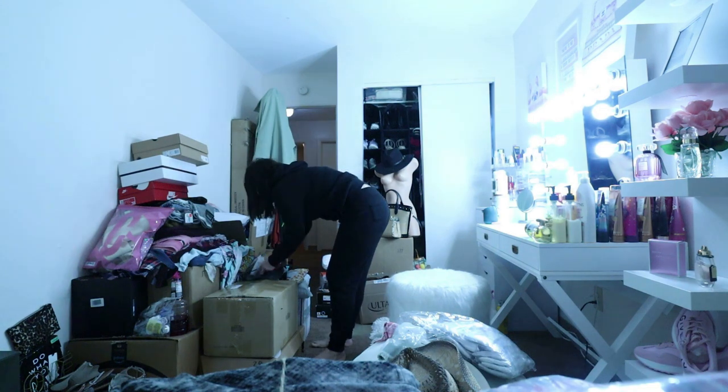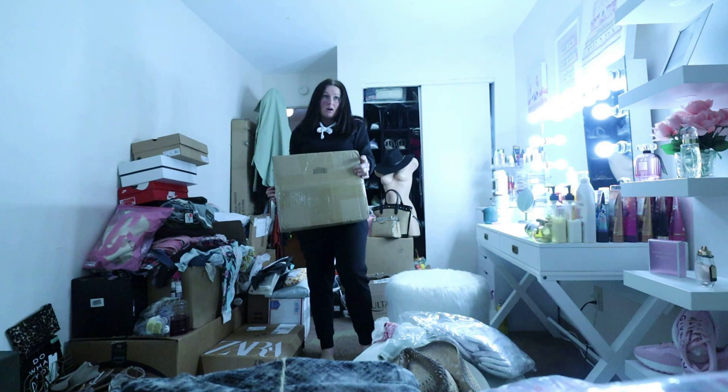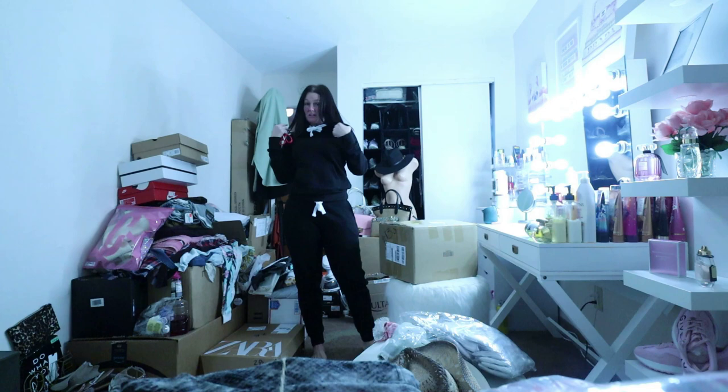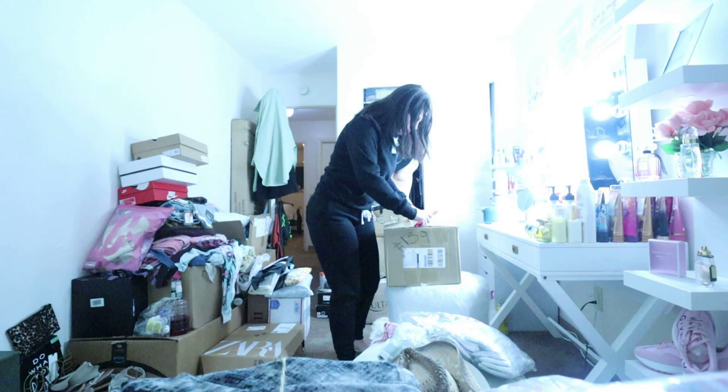So as you can tell by the video, I've had it for like 4 or 5 days now, but I got a delivery from Shein. I had ordered some stuff from Shein. I'm going to get into it, make sure I don't go right through the box and mess nothing up over here.